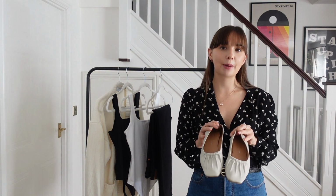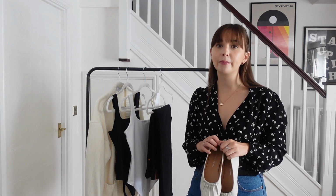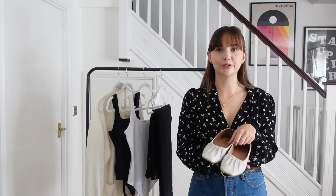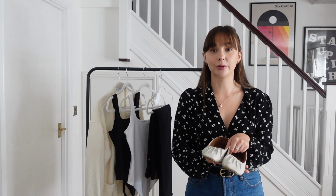I think a classic pair of ballet flats, you can't go wrong, particularly if you're into that Parisian style like me. They are very French, they are very effortless, they're very comfortable for running about all day, so a perfect pair of shoes for me, and I'm definitely on the hunt for a black pair as well. They do these in black, but unfortunately they're sold out, otherwise I would nab those as well. I will link them down below if they're still in stock.